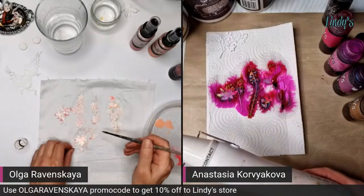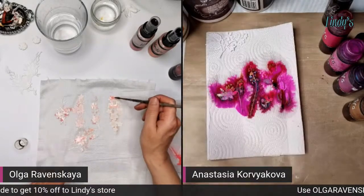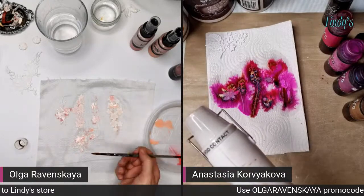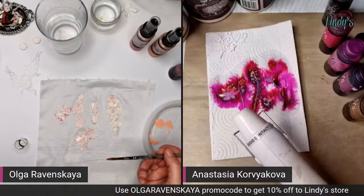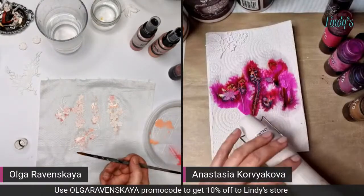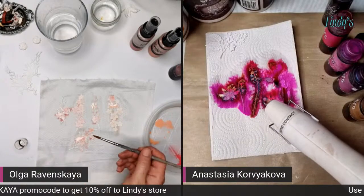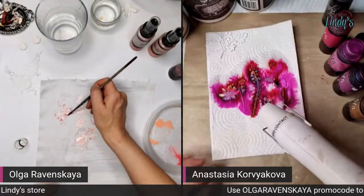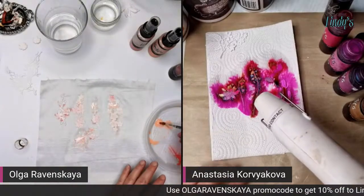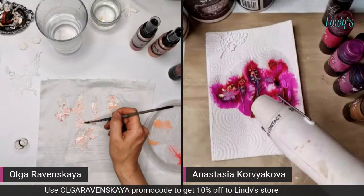Olga, I mute my microphone a few seconds to dry my elements. Okay. Okay. So I need to add brown color, and that's all. Yes. If you want. I want. So you can add. I'm a very good pupil.